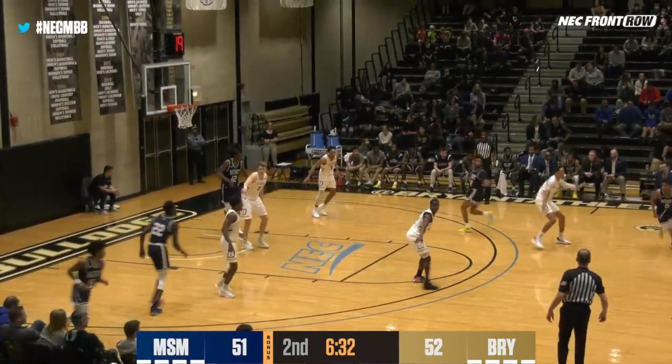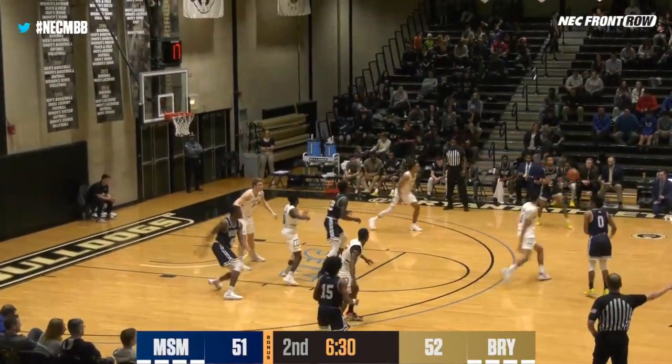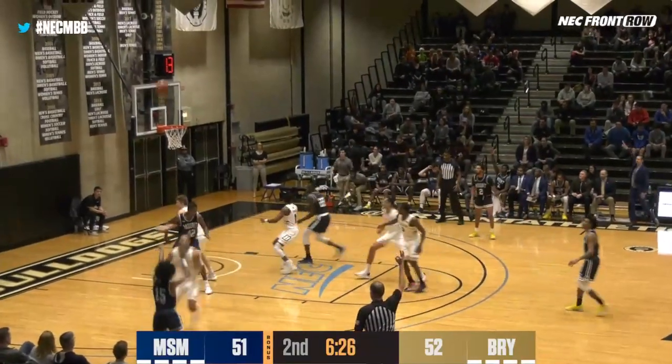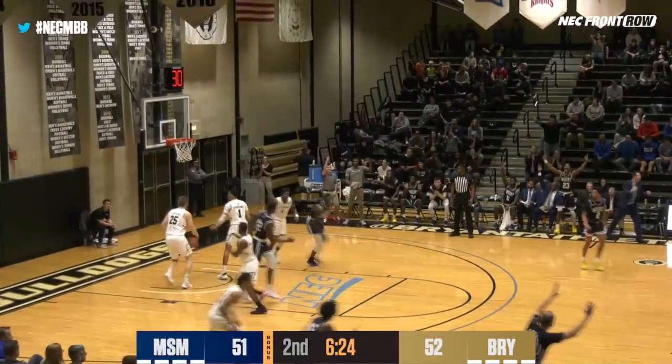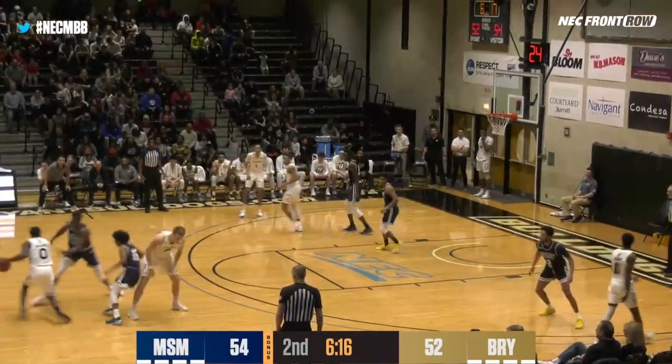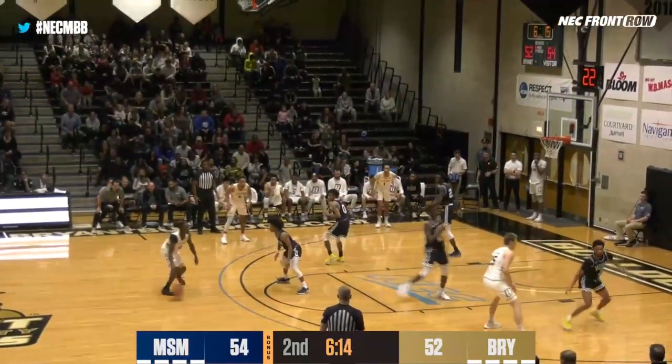Gibbs. Now Morse. Straight away against the 2-3 zone. Gibbs. Morse up top. Wide open. Damian Chong Kui got it right back. Right back at you. That's a three for Chong Kui. And Bryant's back down by two. 54-52. 6:15 left. Naduba.